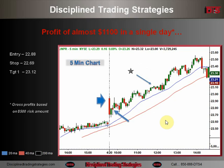Good target taking on this one. This is just kind of what I want to do. I would say I was proud of the target taking. Target 1, 23.12, target 2 on that big rally, and target 3 trailed out right there. Possibly was going to take this end of the day, but that was the best exit as it turned out.